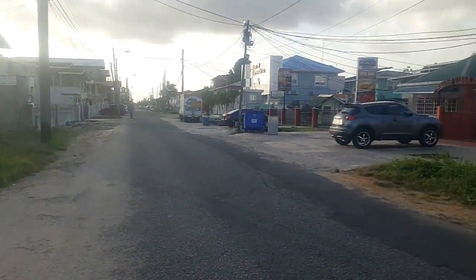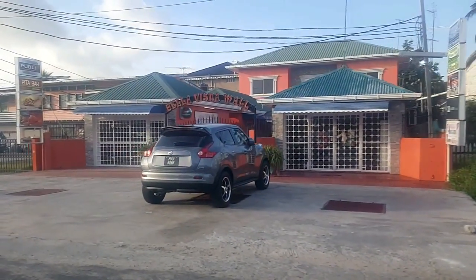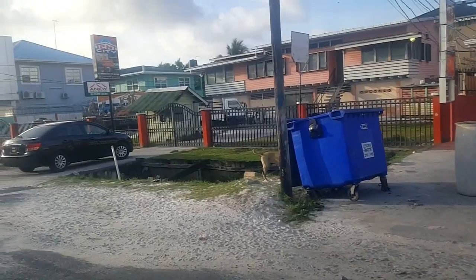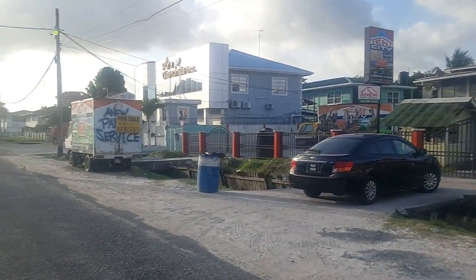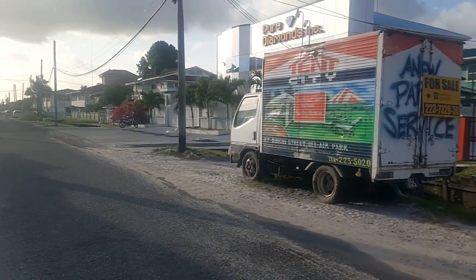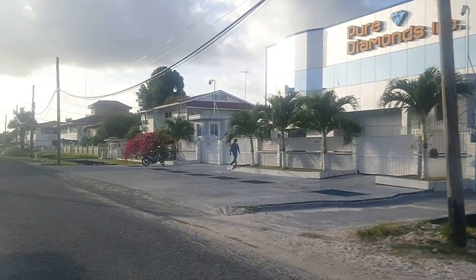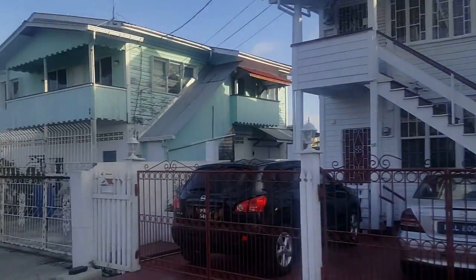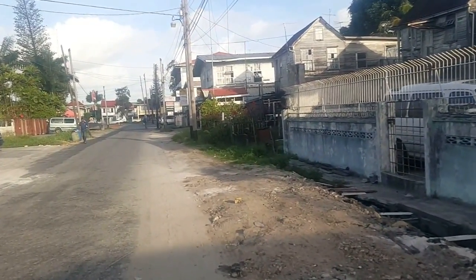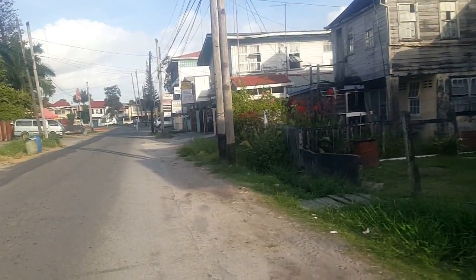Alright, there's also changes happening on Duncan Street. So this is Bella Vista Mall. It's a small shopping mall on Duncan Street. Tent City. And Pure Diamond Ink. So, the point here is that there are changes happening all over the street, all over the city, even in what used to be residential streets. And some of these residential streets are becoming quite commercial.